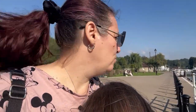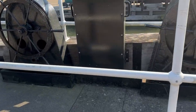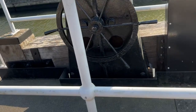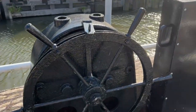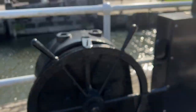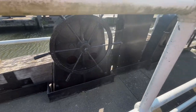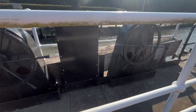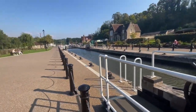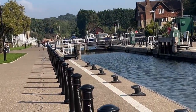But I'll show you some of the old controls for the lock. I think these here are the old turn things. I don't even know if they still use them, to be fair. I'll have to find out. But then there's the actual lock down there.